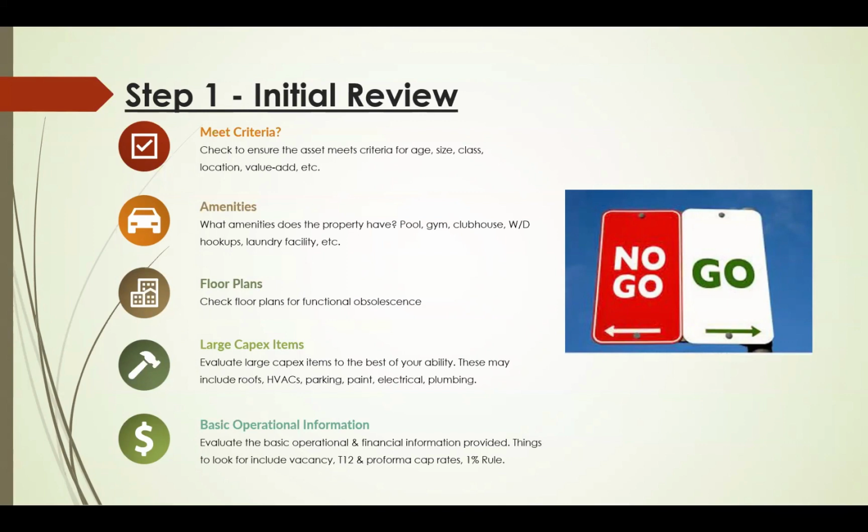And then looking at the basic operational information, again, we're going to look at the operations of it. We're going to look at the financial information that's been provided, and look at vacancy. What is their vacancy rate?